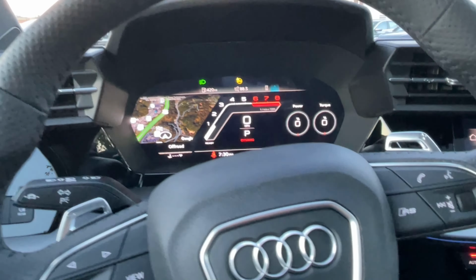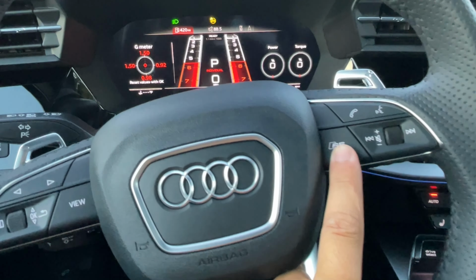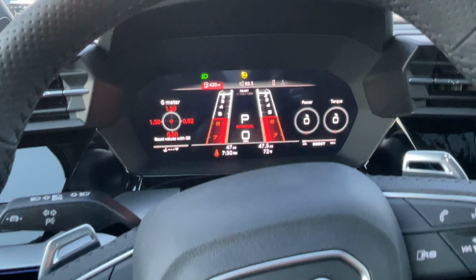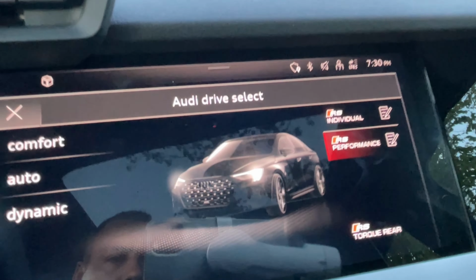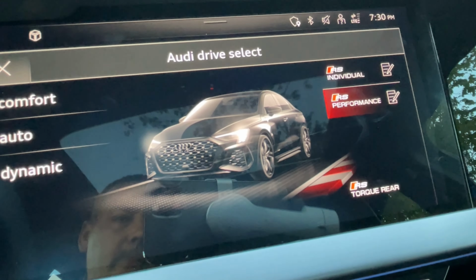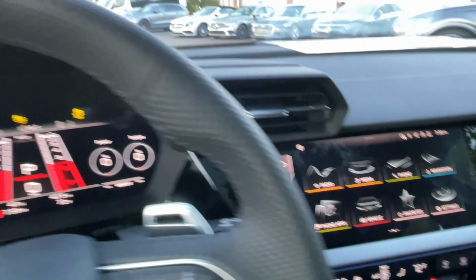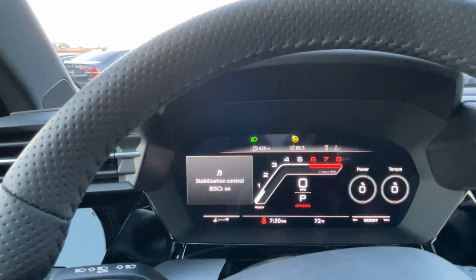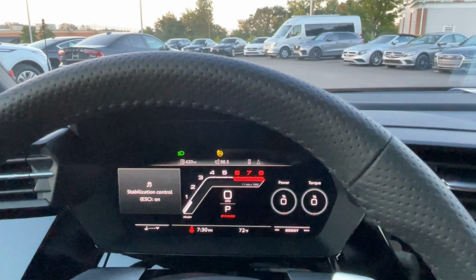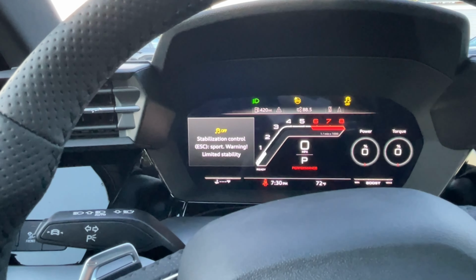Now, you do have your RS button right here, so if you are wanting to go straight into race mode, you do have your individual, your RS performance, and then even your rear torque. I'm gonna keep it on performance for right now, and then I'll switch it back over here in a minute.